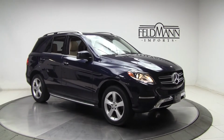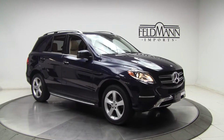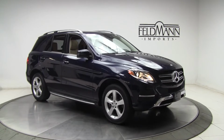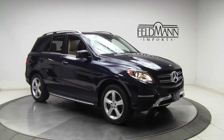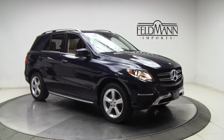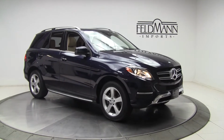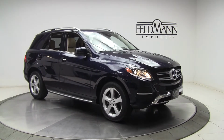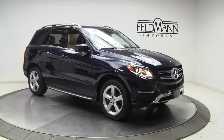Today we're taking a look at a certified pre-owned 2017 GLE 350 4MATIC. This one's a lunar blue metallic. Underneath the hood's a 3.5 V6 pushing out 302 horsepower and 273 pounds of torque. This one comes with the illuminated star in the grille, brushed aluminum running boards, 19-inch 5-spoke alloy wheels. The tires are in good condition.